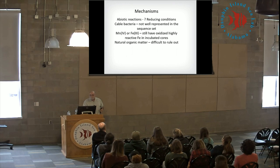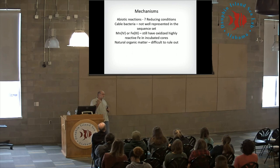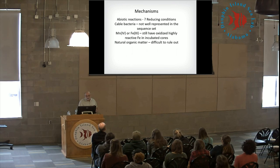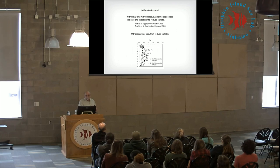All right. So these are the possible mechanisms, I think, or reactions. We don't know, it could be abiotic reactions. We don't think the cable bacteria are involved. There's still a lot of manganese and iron in these cores, so that could possibly be a pathway, and then it's always difficult to rule out organic matter.